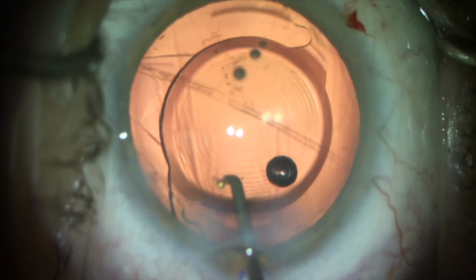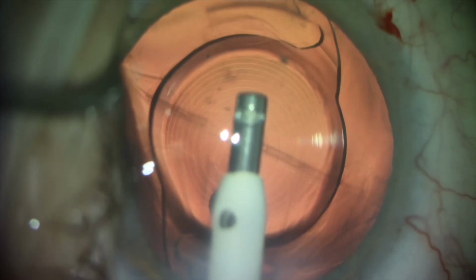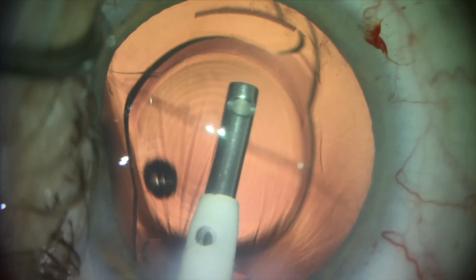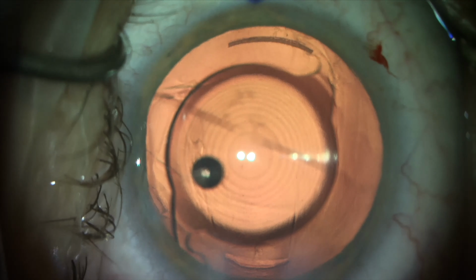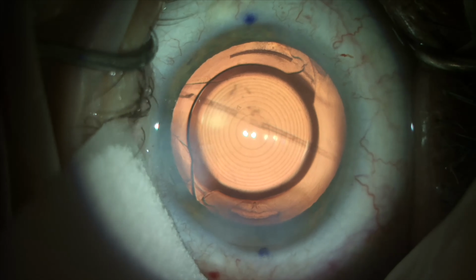6 and 9 o'clock. And when we're looking at the reflex from the operating room microscope, the center of the IOL seems perfectly aligned with the reflex. We remove the viscoelastic using the anterior vitrectomy probe. So ultimately, at the end of this case, we have a perfectly centered Symphony implant.